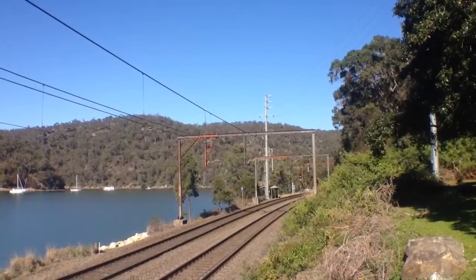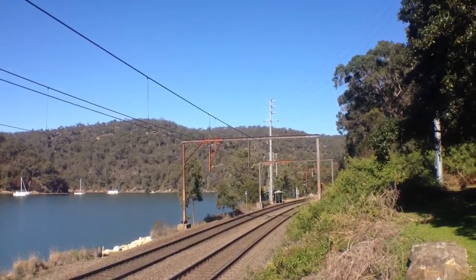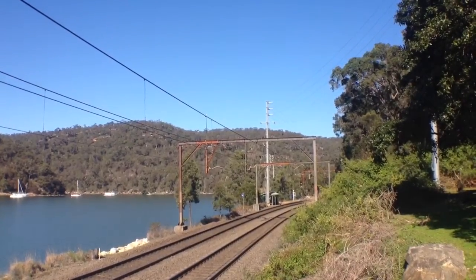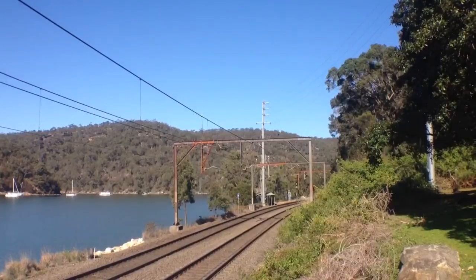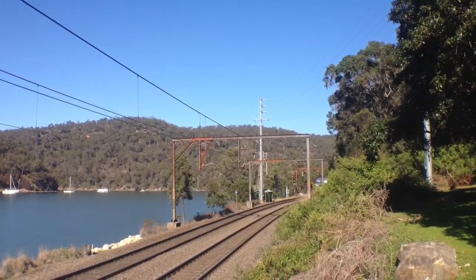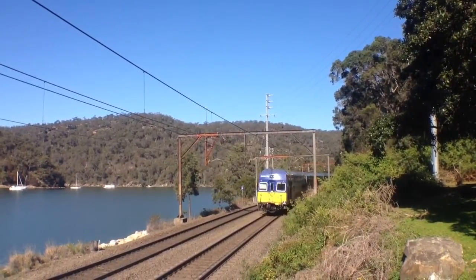There's a V set that's about to pass platform 2, Newcastle service. It should pop around the corner in a minute. There she is. Front 4 cars, V44.